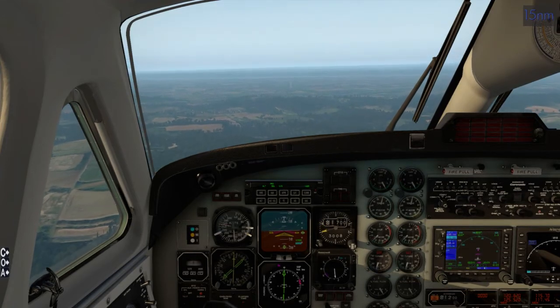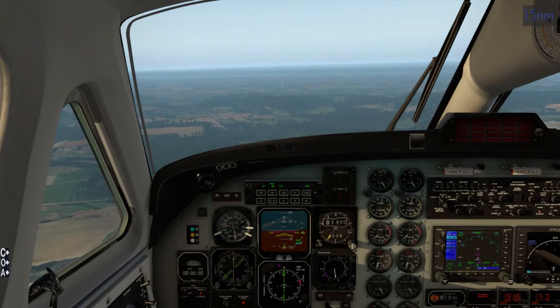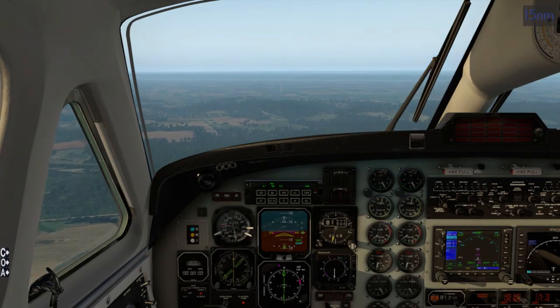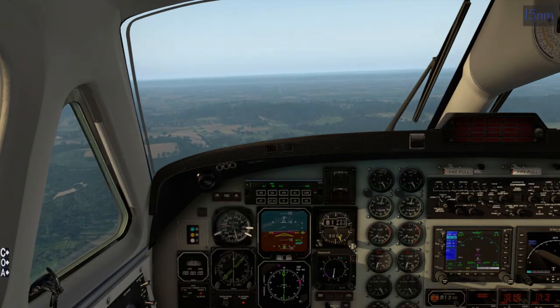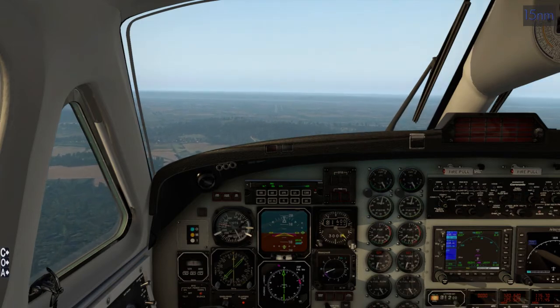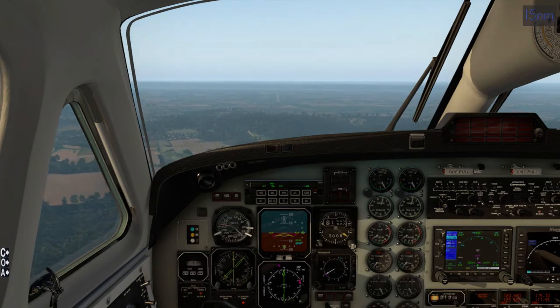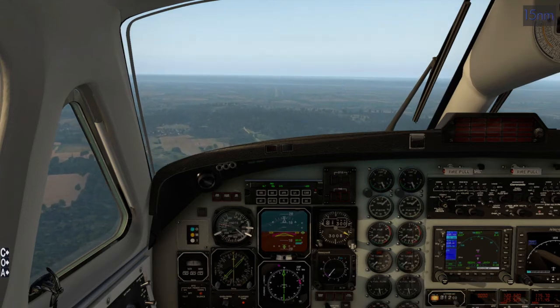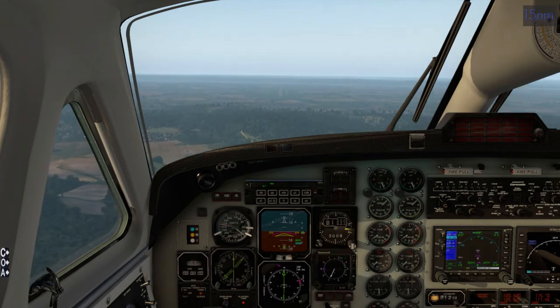Lots and lots of drag. We'll introduce flaps in a moment. Props forward. And first set of flaps, and we're going to float like crazy, if I can help it. There we go. I kept under control, actually. Alright, a little bit of throttle. And we are going to land nice and slowly. We will do 2 sets of flaps.